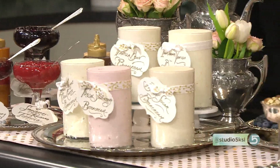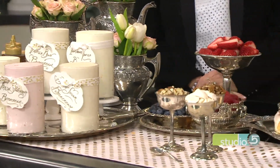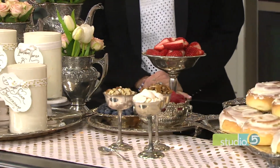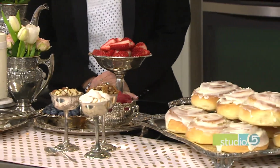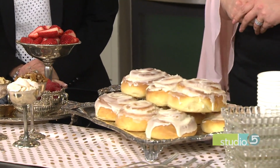Your spring party starts here. I can see the bridal shower, even wedding guests mingling, chatting over this array of freshly baked cinnamon rolls and all the fixins. Amy Richardson brings us this sweet roll soiree menu and party plan.